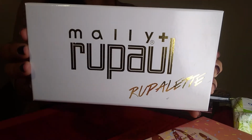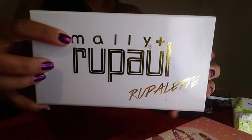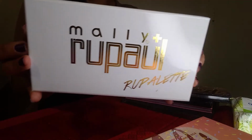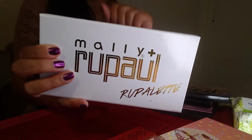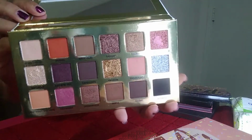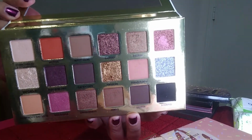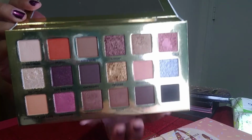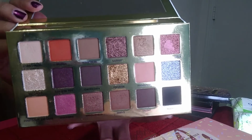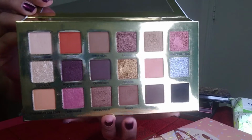This is the Mally RuPaul RuPaulette Collaboration Collection. This one was exclusive to QVC. I've never used Mally before. Her products are pretty much on QVC. The only reason I got this was because it was a RuPaul collaboration. I thought if anybody can make amazing makeup, it's going to be RuPaul. Yeah, disappointment. This color story sucks. It's so uninspiring. The formulas do not blend well. They're very patchy. I do not like this. I don't know if the Mally formula is like the one in this palette. If it is, it definitely makes me not want to try anything else from her brand.